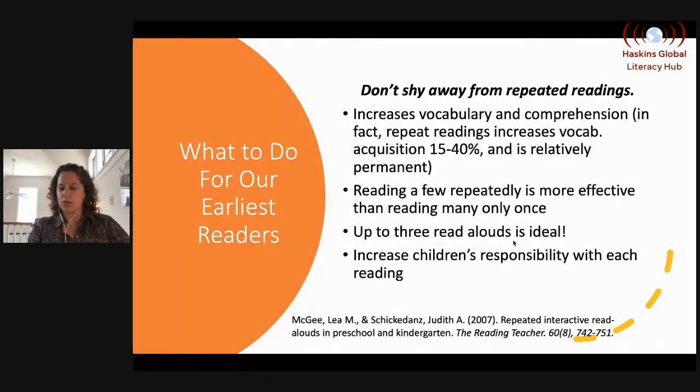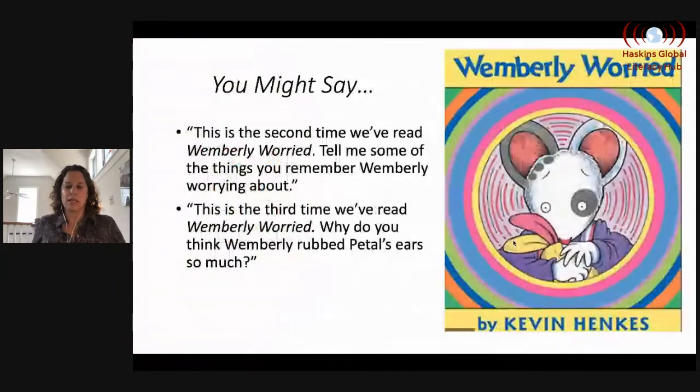And as your children ask for that same book over and over, you can increase their responsibility with each reading. What does that look like? Let's take a look at Wemberley Worried by Kevin Henkes. After the first time we've read this book, you might remind them, we've read this book already. Can you help me remember some of the things that happen in this book? So you're doing a basic recall question.